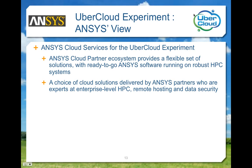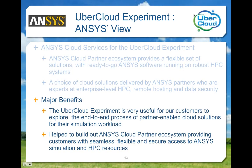So today's cloud story is really a continuation of our long-term focus at ANSYS. As you can notice from this slide, the ANSYS cloud services offered for the HPC experiment are based on a cloud partner ecosystem that provides a set of partner-enabled solutions, in this case through Bull, with ready-to-go ANSYS software running on, as Sam was alluding to, very robust HPC systems, in this case provided through Bull. So we are very keen on using a multi-vendor as well as an open approach that provides customers like FLSmith a choice of cloud computing solutions delivered by partners of ours.